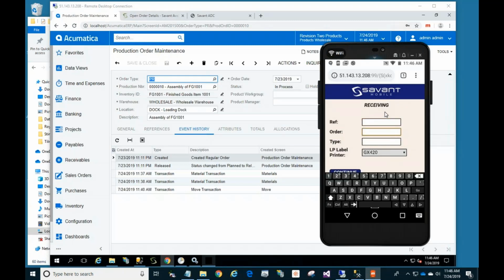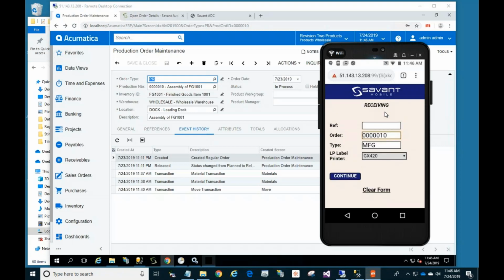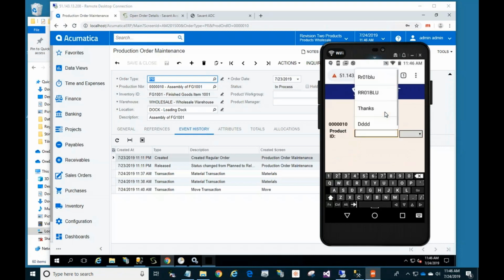So again, we need to note our production order number we want to receive against. We also have some options here to print some labels. As the pallets or boxes are coming off the line, we can go ahead and label those. We can do a license plate label. We can do an item label. We can do both. It just depends on what's needed.